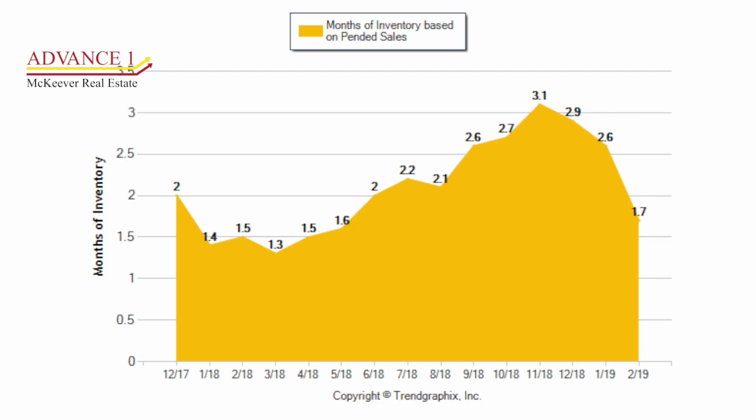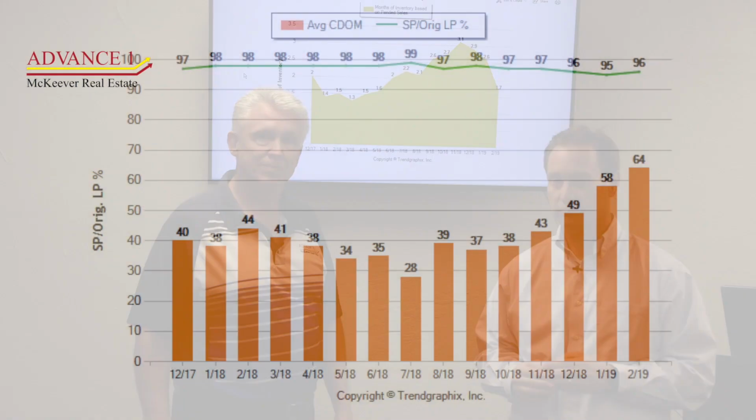So, Richard, what do we have next? As you can see on our new graph here, this is the months of inventory, which has dropped quite a bit based on the chart from before that had the pendings going up and the listings going down. We've dropped from 2.6 months of inventory all the way down to 1.7 in 1 month. So a little more indication that we're headed toward a good, healthy market.